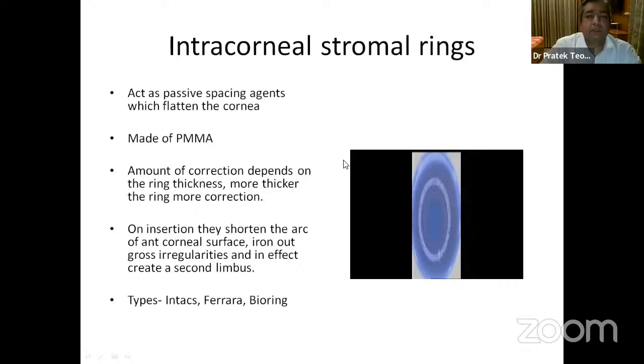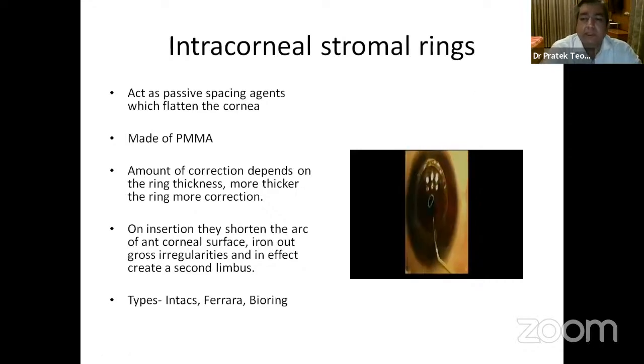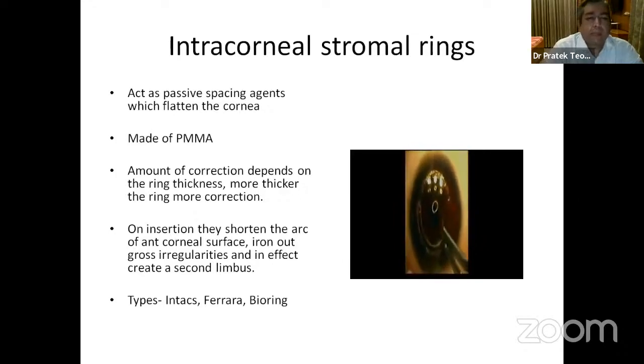ICRS is a modality which is used for visual rehabilitation. It acts as a passive spacing agent which flattens the cornea. There are various rings such as Intacs, Ferrara, Kera ring, or BioRing. These rings are made of PMMA. With the help of a femtosecond laser, we create the channels, and with a special spatula, we open these channels. It is better to create the channels with a femtosecond laser because it is more precise compared to the mechanical creation of these channels.